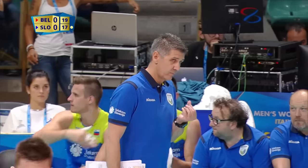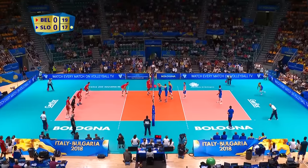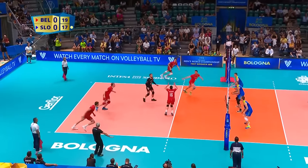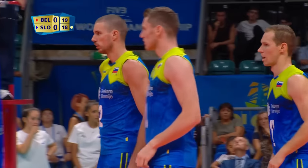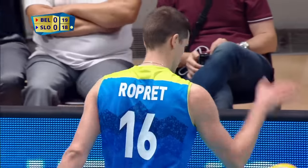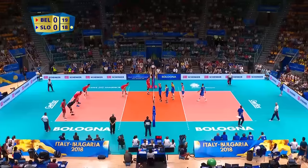Belgium cannot capitalise. Anastasi doesn't like the missed serves. Double touch called against Belgium, and now it's changing again as Slovenia finds some momentum in the set. Neither team able to really get some rhythm going as Roprek goes back to serve. It's certainly a chance here for Slovenia to put some pressure on Belgium.